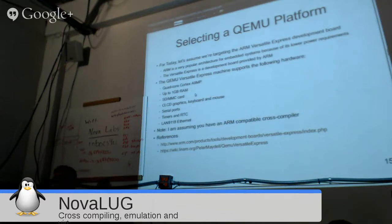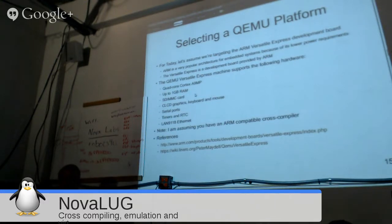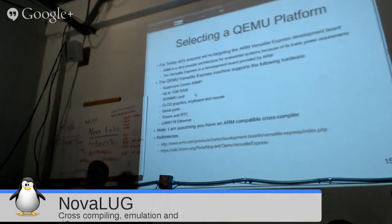So some of the basic hardware that it supports: it's got a quad-core A9 processor, 1 gig RAM, SD card, even has graphics, keyboard, mouse, whole shebang. Really, it's a basic machine that you can use to play with. I was curious about the Versatile Express machine. That's actually a baseboard, and you can layer other boards on top of it to provide more functionality. If any of you have worked with Arduinos, it's kind of a similar concept where they have different modules that fit in on top of the board. So we've got some links down there where some people talk about it some more.